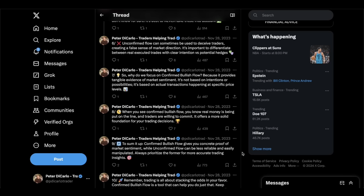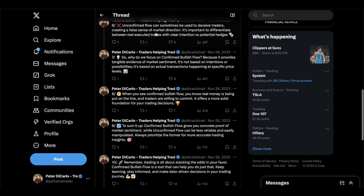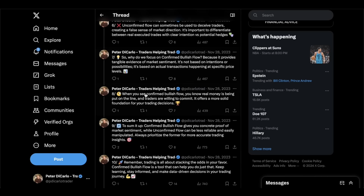So imagine if you see $400 million worth of Tesla calls come in that are unconfirmed. Without this piece of information, you could think that they're buying and they're very bullish on Tesla, $400 million worth. But in reality, it could be a massive hedge fund or a ton of hedge funds putting massive opening call credit spreads against their shares, actually hedging that position. So unconfirmed flow can be used to deceive traders, creating a false sense of market direction. And it's important to differentiate real versus executed trades with clear intention.